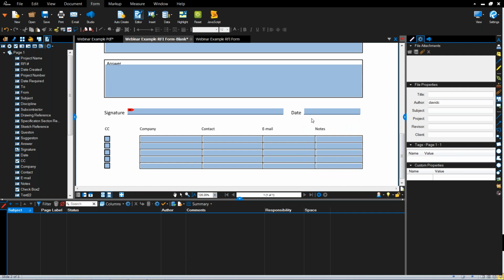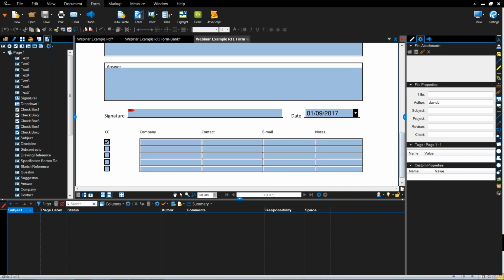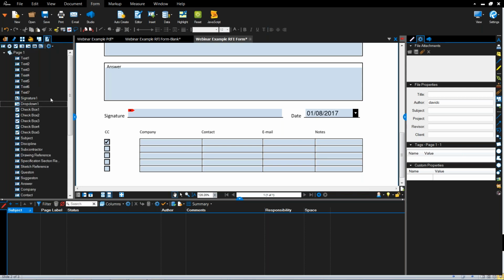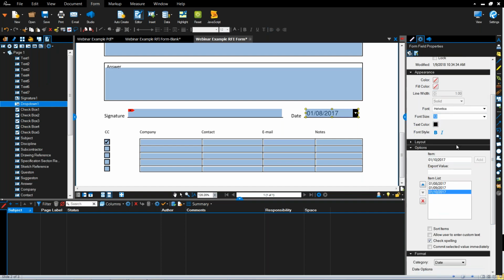Now one difference you're going to notice immediately is the date. Over here it has the text box, whereas here I've actually put a drop down inside of it. I can then go through and change the date in my drop down. Now you don't have to use a date, this is just an example, but all the information for that drop down is going to be hosted here within your properties. So if I needed to change it, I can type in different dates or anything like that.